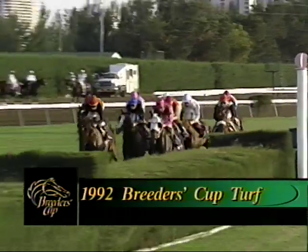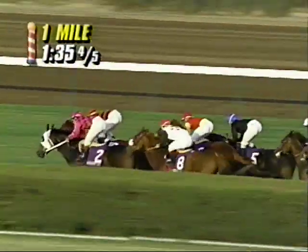He had 5 wins and 2 seconds in 7 starts leading up to the race and was the only odds-on favorite of the day. They've run 3 quarters in 1:11 2/5. And the big favorite Sky Classic right there in behind the lead. He's yet to make his run as they move into the far turn. Solar Splendors toward the inside. The Arc winner, Subotica, is in perfect striking position on the outside.